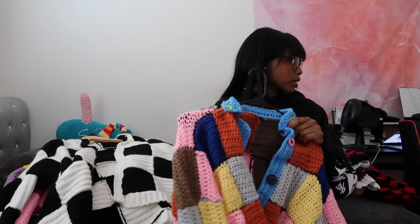So I don't even know where I'm gonna put this. Okay, I'm just gonna put it over here. Okay, so that was piece number 1, and I used Red Heart acrylic yarn for that. I used it for most of these, no, for all of it. All of my patchwork I used acrylic yarn for all of them.